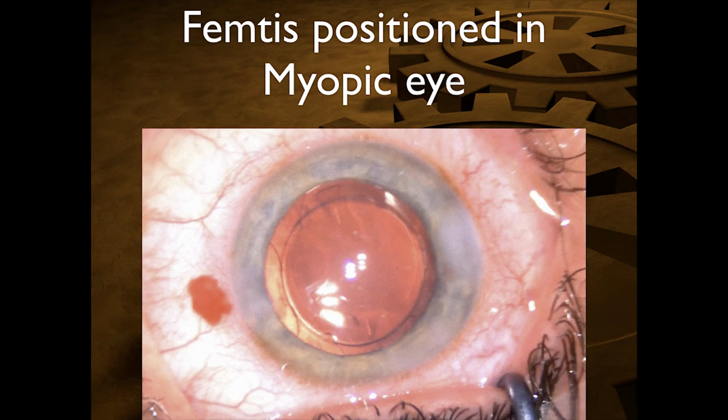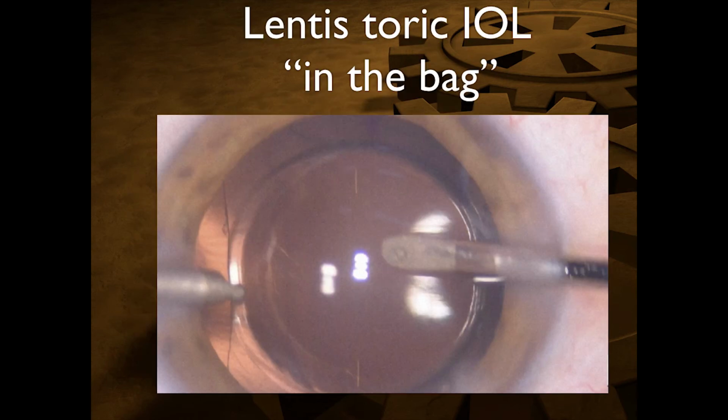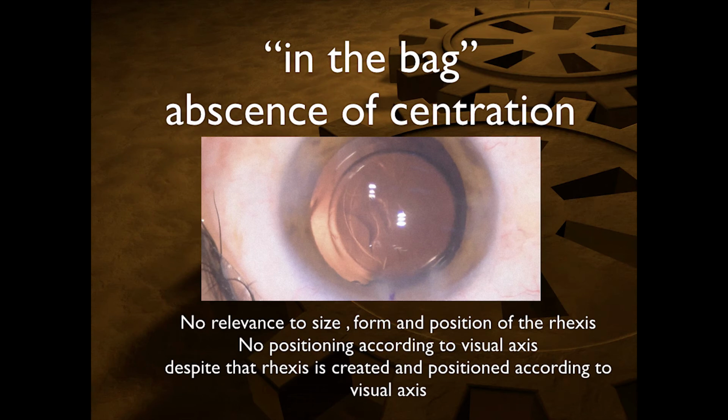Here we have a corneal mark, again a hyperopic eye, and we see that the rhexis is a little bit far from the center, and this is the patient visual axis. Then now you see the lens which is inside the bag, and you can appreciate that the rhexis is not over the optic of the lens. Why is that? We see that there is absence of any centration, no relevance to size, form and position of the rhexis, no positioning according to visual axis. And despite that the rhexis is created and positioned according to the visual axis, we have not achieved the optimal position of the lens for that eye.